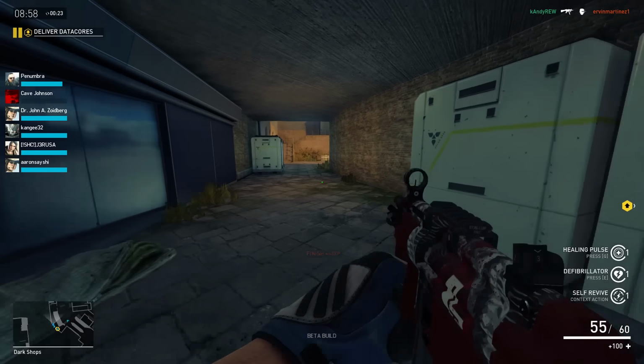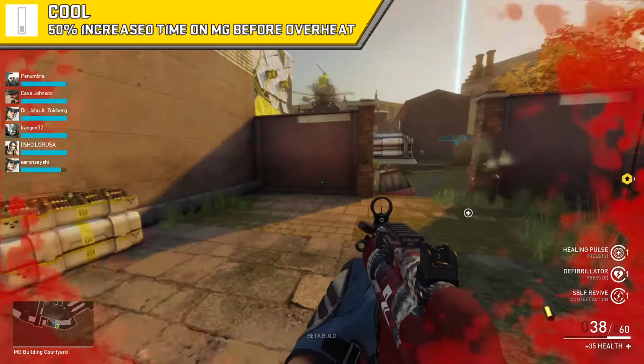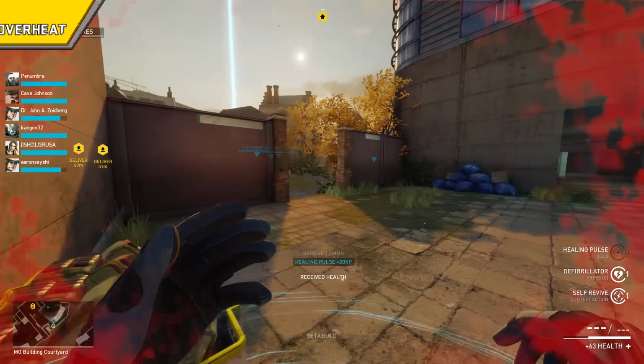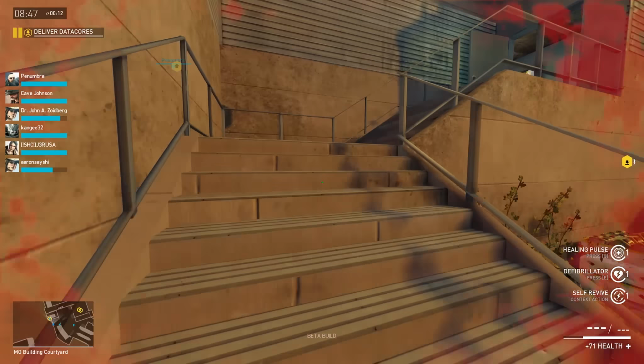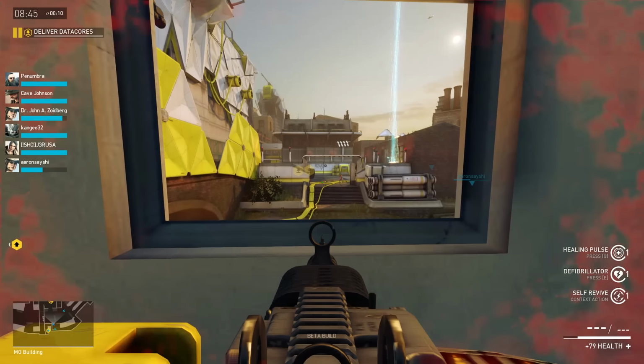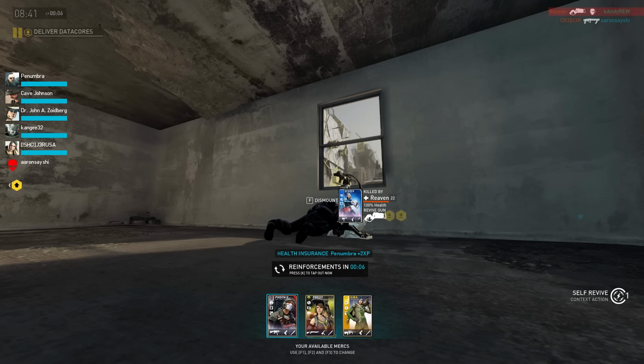It's sort of an odd duck, which will allow you to hold down the trigger on the MG for 50% more of the time before it overheats. Personally, I find this perk borderline useless because it's incredibly risky to stay on the MG for prolonged periods of time. Snipers, yeah, you're gonna get sniped. If you stand on the MG for too long, you're just gonna get sniped.